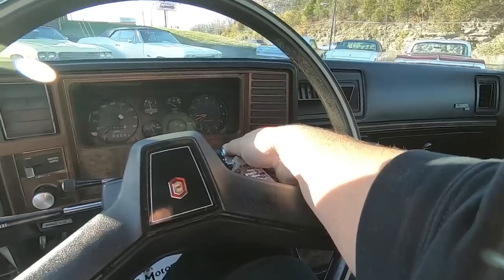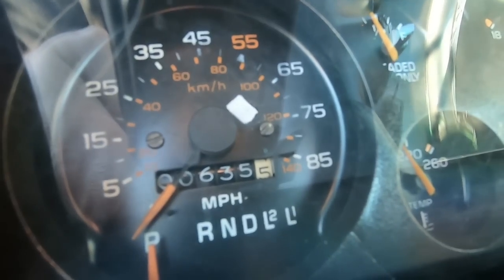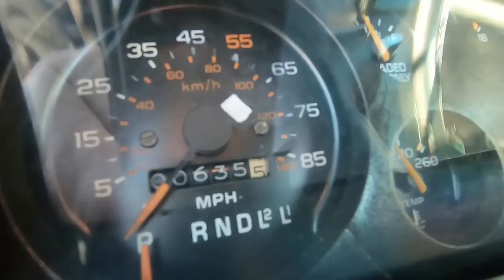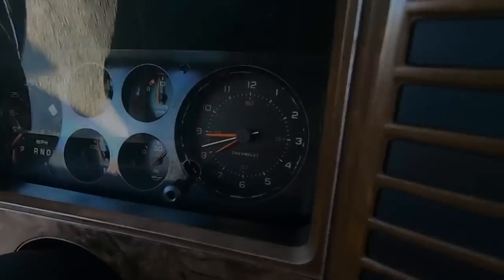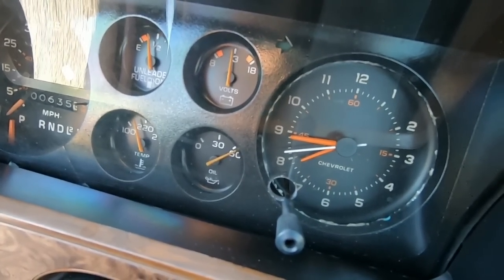Go ahead and start it up. It starts up nice and easy. I can show you the mileage here. Every time it turns over, it goes back to zero. So this one could be 100,635 is what I'd say it is from the condition of the car. It's nice. Looking at all our gauges, looks like our oil pressure gauge is working.